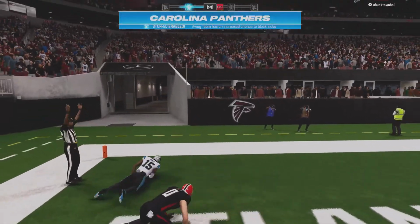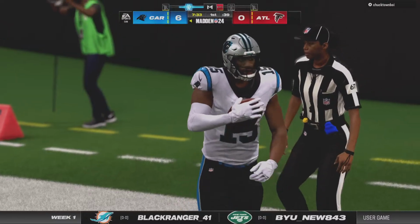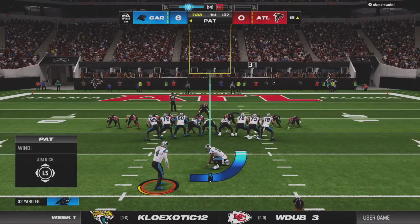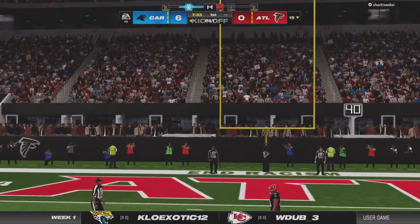Well, this is taken in. It's complete. And he's got it. Touchdown, Panthers. Jonathan Mingo. 37 yards. And the Panthers are on the board here first in the season opener.